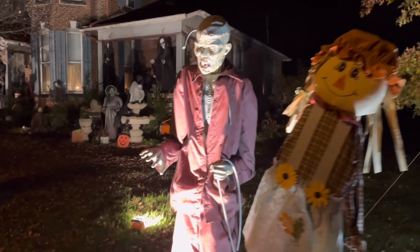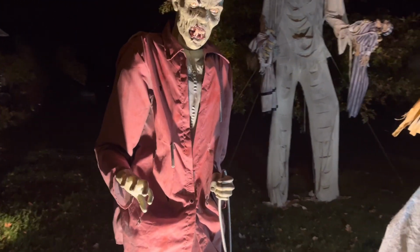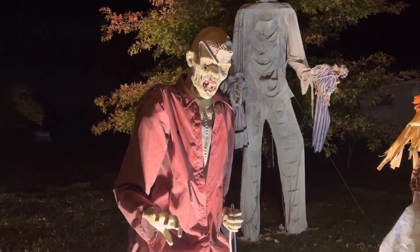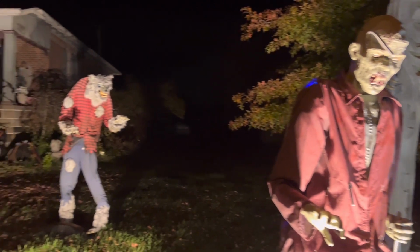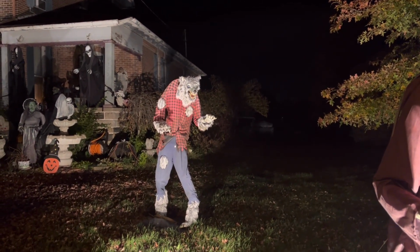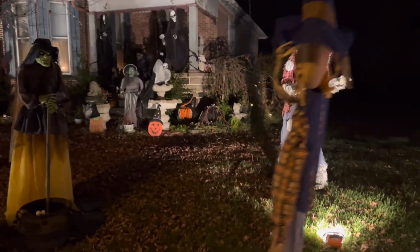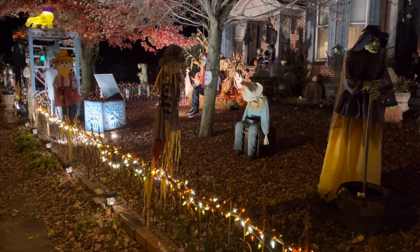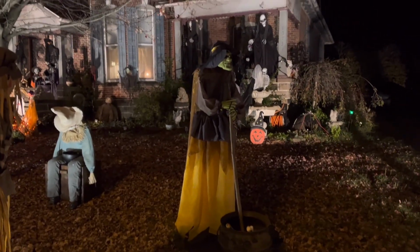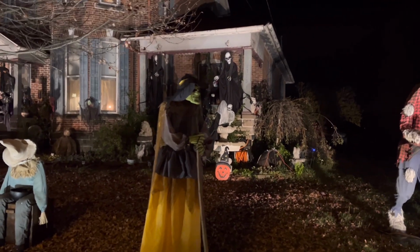They moved Experimental Eddie down here. I'm pretty sure he doesn't work anymore. Oh, there he goes. And he doesn't move, he's busted. There's a werewolf here. I forget where that's from. That might be Lowe's or Home Depot a couple years back. Bunch of scarecrows. They have fencing with lighting. They have such a bigger yard than me, so we got a lot more to work with here. Got a witch. They got some grim reapers up there.